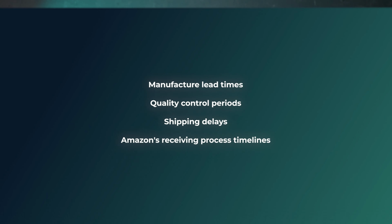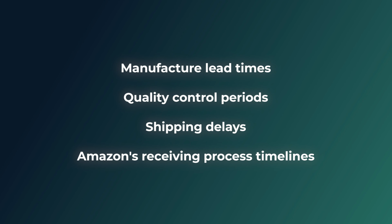They can predict demand curves specifically for new product launches based on data from thousands of similar product introductions in your category. It calculates precise reorder points that account for manufacturer lead times, quality control periods, shipping delays, and Amazon's own receiving process timelines. AI tools can develop adaptive inventory models that automatically adjust based on real-time performance during your launch, recalibrating forecasts daily as new sales data comes in.